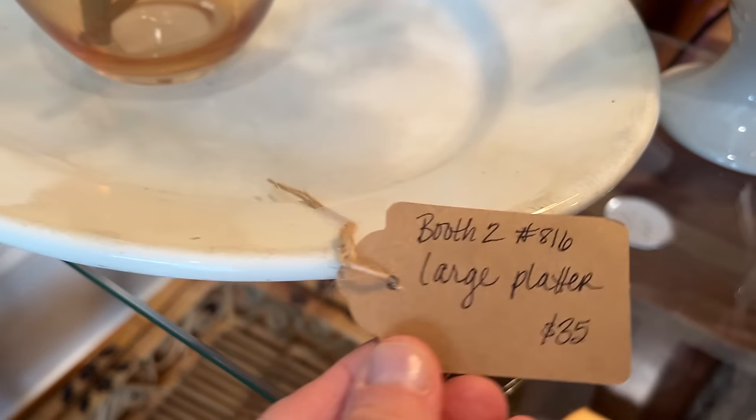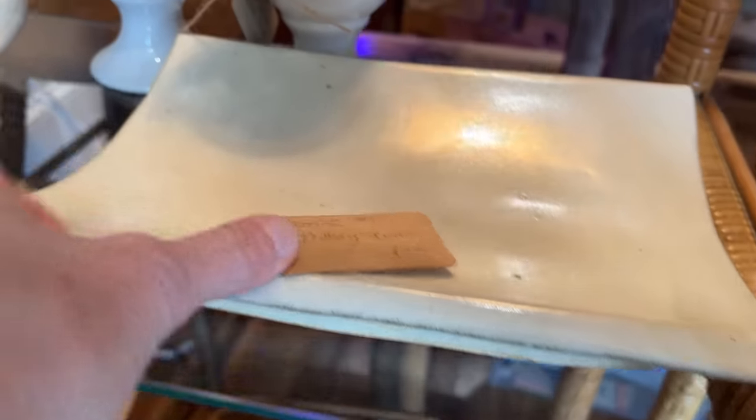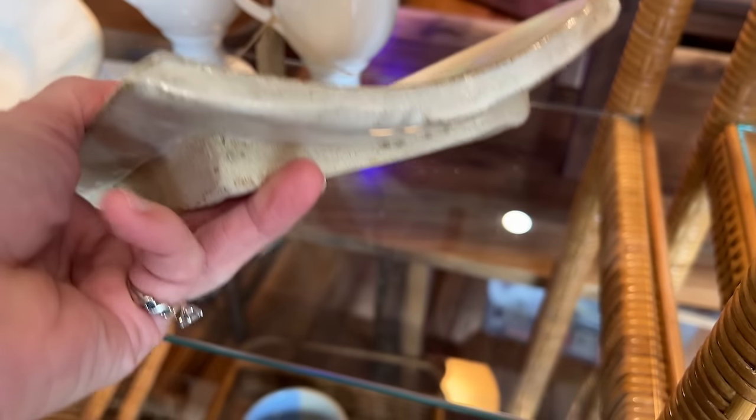This ironstone platter was really large and really beautiful. I love that thick stuff. And then there was this piece of pottery right next to it. I'm kind of having regrets for not getting that unique shaped pottery dish. I don't know, what do you think? Should I try to go back and get it? It was so pretty.